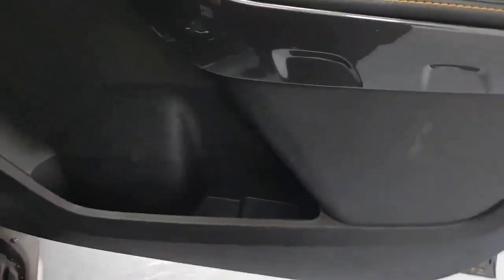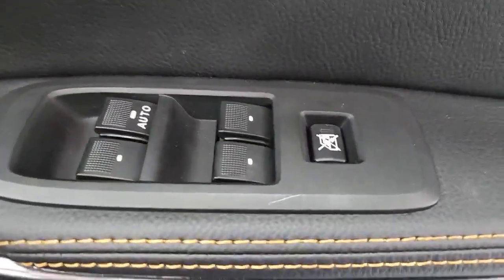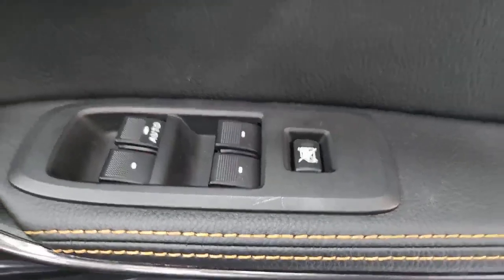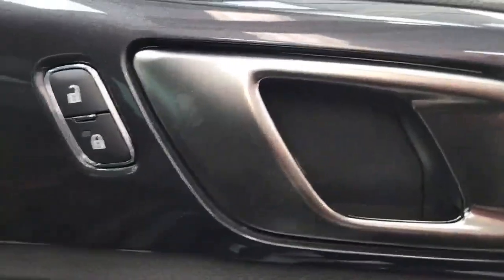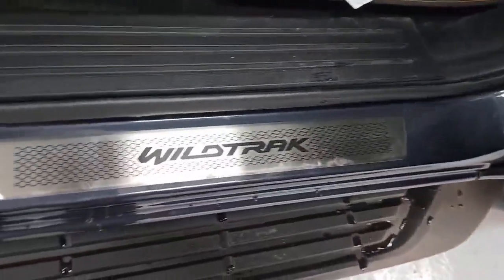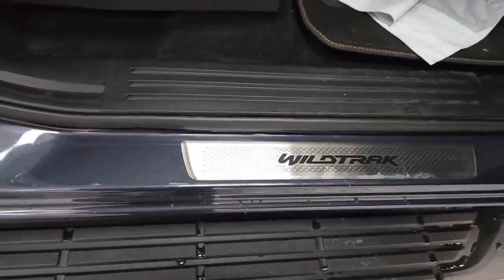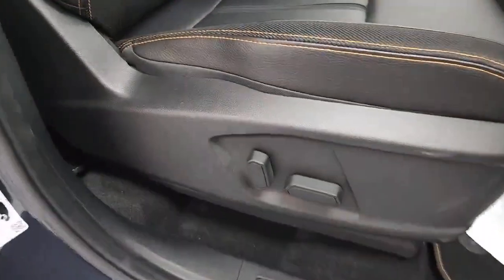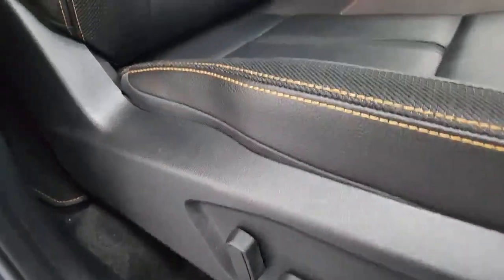Now moving into the front of the vehicle, storage in the driver's door and the passenger door on the front as well. All of the electronic windows can be locked and controlled from the driver's console just on the driver's panel there. Electronic central locking as well. Looking in the door trims, you've got those lovely Wildtrack plates there on the door trims as well. The driver's seat, you've got electronically controlled adjustments for that one as well.